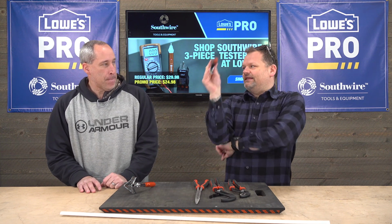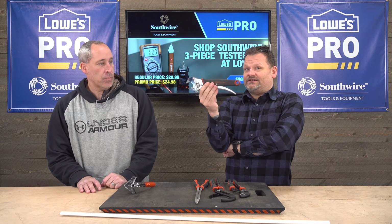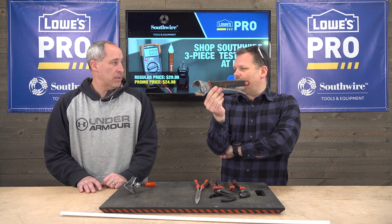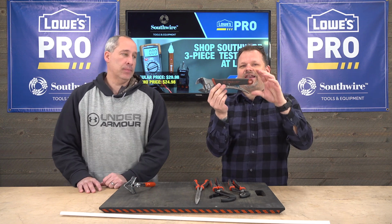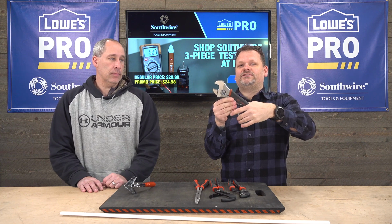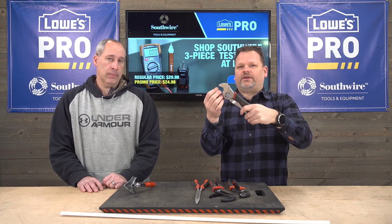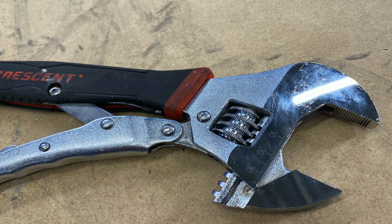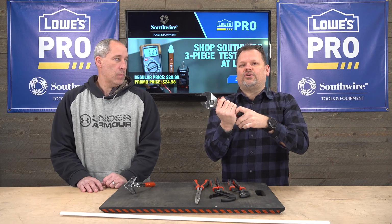Next is the Crescent Wrench, right? This is a Crescent Wrench, correct? Correct. So with a twist. With a twist, right. They've added a locking plier function. So it's basically like a pair of locking pliers with an adjustable jaw up here, right? So most locking pliers, you have that twisty thing. You gotta adjust it. This, you can adjust it right here, get to your work, lock it in, and you have gripping power.